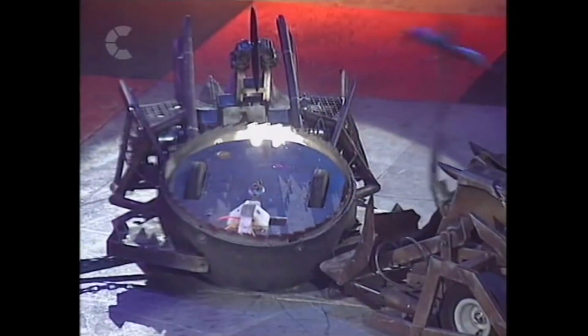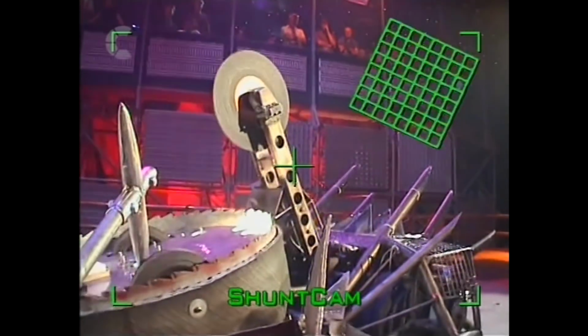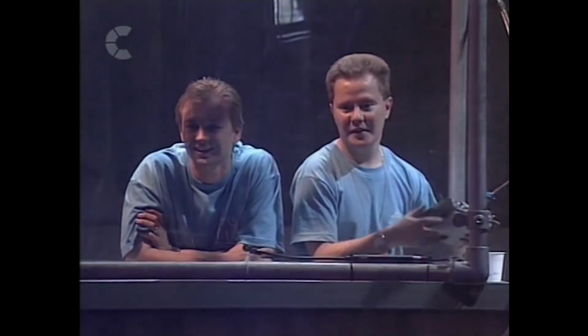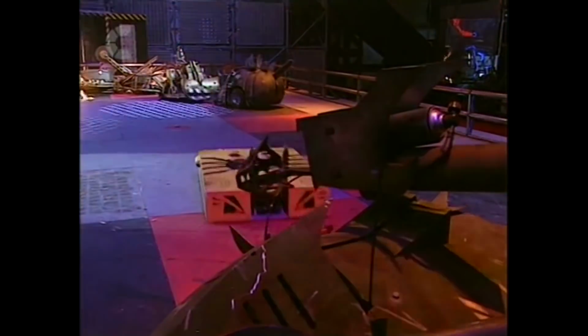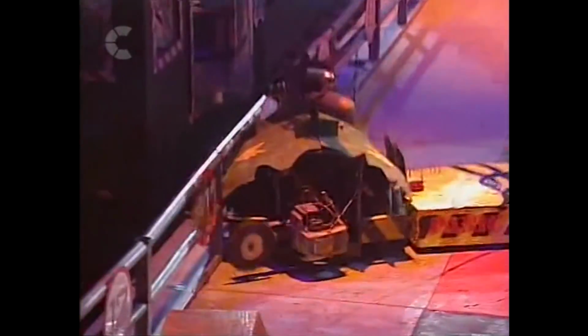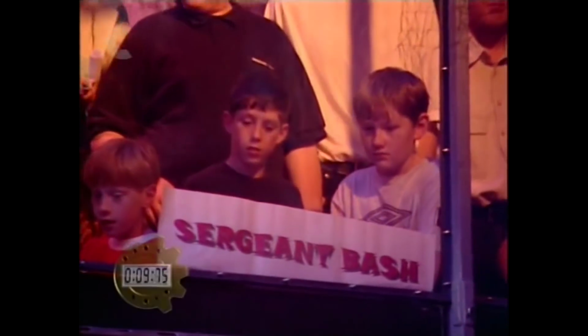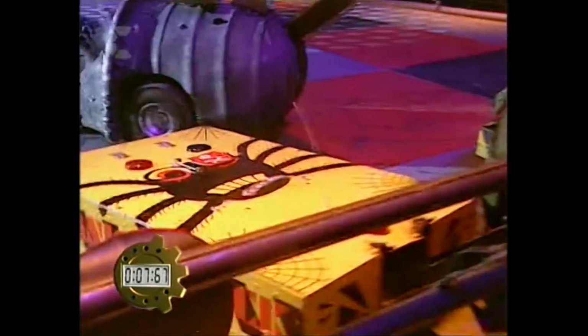He loves it. We all love it. And that's the crazy world of Robot Wars. And in comes Shunt, and there's the camera, and there's the pickaxe, and this looks deadly now for Whirling Dervish. Have they given up the ghost? Let's see what's happening to Panic Attack. Oh, look at that damage caused to Sergeant Bash. His fan club does not look amused.